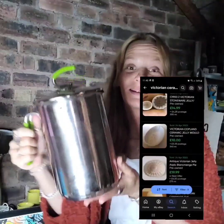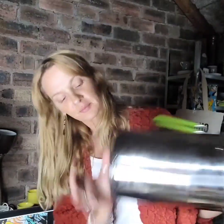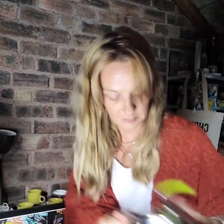The next item I picked up is this. It's an asparagus steamer. I have never heard of an asparagus steamer before. I had to Google it. The reason I picked it up was obviously the Switzerland. So it's by Kuhn Rikon. I'm not sure. We got this for 4. So yeah, we could probably get about 25-30 for that used.